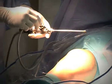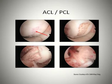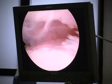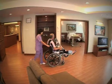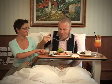An arthroscopic keyhole surgery will be performed on your knee. The aim of the surgery is to remove damaged cartilage and create small drill holes into the damaged area. This procedure will take approximately 2 to 3 hours under anesthesia. Further procedures may be required if meniscus or cruciate ligament injury is present. You will be required to stay in our ward for a minimum of 1 day.